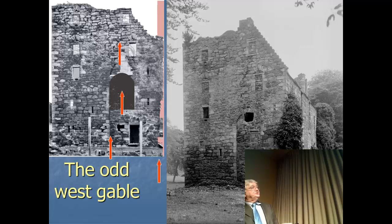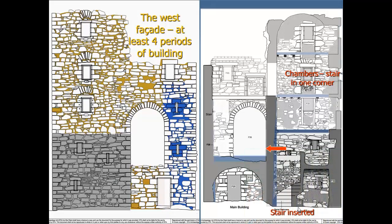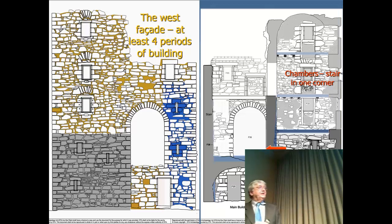And then this joint in the masonry stops here. So they've extended from here round over that. In watching how a building evolves, this goes on and on. Here are some decent drawings from the inside and the outside that illustrate what I've been saying. The only thing I want to add is that from the inside, the lovely wide stair here is up to the first floor. There are chambers above, and they've got their own private turnpike stair in one corner.